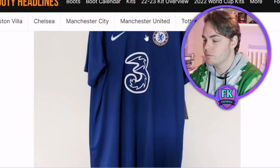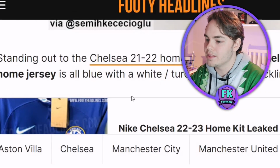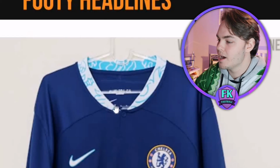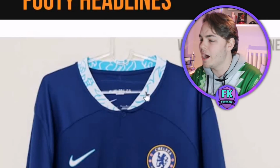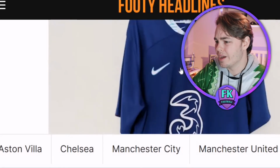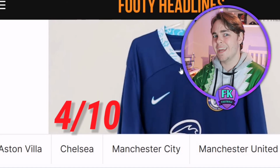If you end up zooming in, which I think I can do here, if you look at that collar, what on earth is that? That looks dreadful. Oh, where did I end up going? Okay, let me scroll up. Let me find it. Yeah, if you end up looking at that collar, I'm not a fan of it, to be honest with you. It just doesn't match the rest of the kit. It's a bit too contrasting. Once again, the rest of the kit is just plain, a bit boring, and at the end of the day, one of the worst kits we've seen, and I'm going to give it a 4 out of 10. Sorry, not sorry. Ooh, you're hard, showing off.